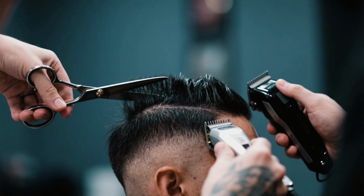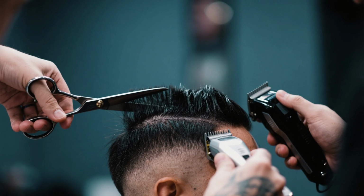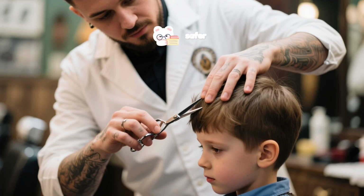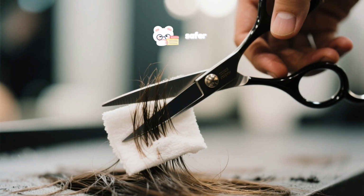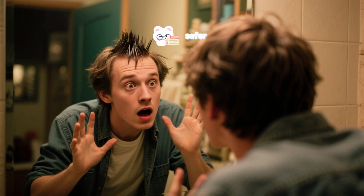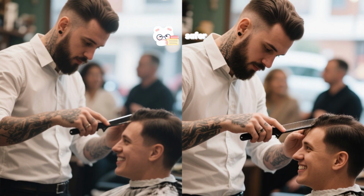Scissors are commonly used for haircuts, although professional barbers often use clippers for a cleaner look. Scissors are preferred for children's haircuts because the blades are safer and quieter. Plus, they're easier to clean after cutting hair. Unfortunately, cutting with scissors requires skill. If you don't know what you're doing, you could easily give yourself a bad haircut. So next time you need a trim, it's best to leave it to the professionals.